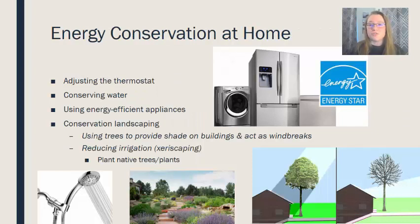Things to do to reduce your energy consumption at home include adjusting the thermostat. Now this means during the summertime, allowing your home to be a bit warmer than you would typically, so you have less air conditioning running. And then in the winter, allowing your home to be a bit cooler, again, so that way you're using less energy to heat your home.